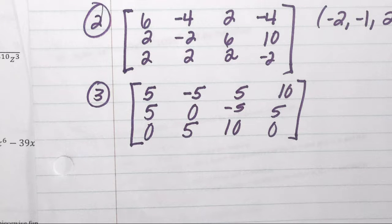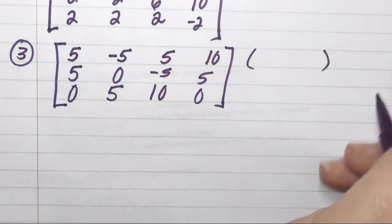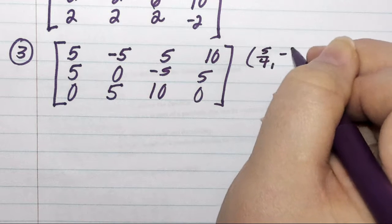Okay, then same bet. Beat me to the answer, you can have a point. I'll give you 2 points if you do it in fraction form. -4, -1/2, 1/4. 2 points.